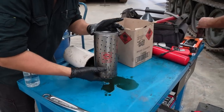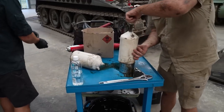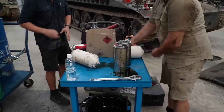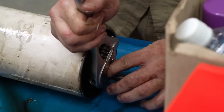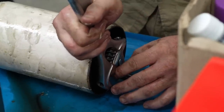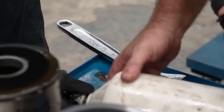It's hard to tell when this was done, but I'd say it would be a fair time ago. That looks pretty watery still. Yeah, it's got a lot of diesel in it. We need to still get some tension against it. The unknown nut. That'll go. So there's like this washer and oil in there.